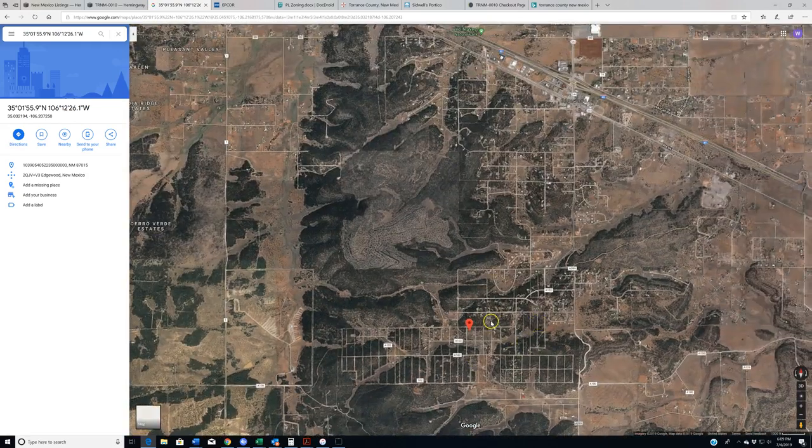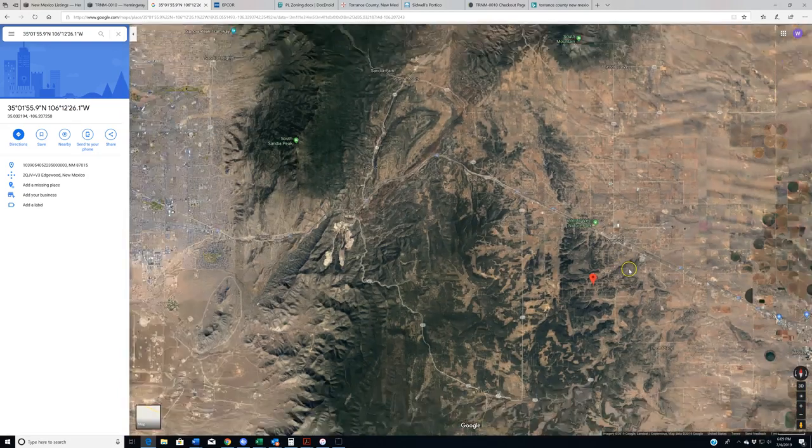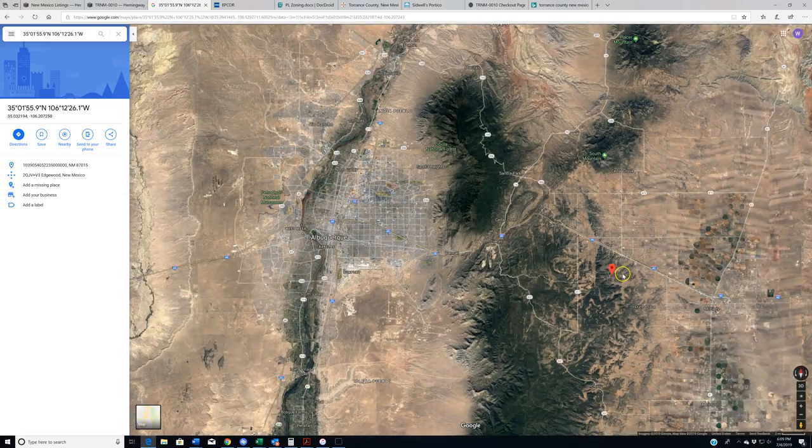So first of all, these properties sit in the Edgewood area. They are just south of the Edgewood entrance here to the I-40. So you're going to have easy access to the highway up here. More to the point, however, if you zoom back a little bit, you can see this property sits not too far from Albuquerque. If we measure distance, it is roughly 25 miles as the crow flies east of Albuquerque.